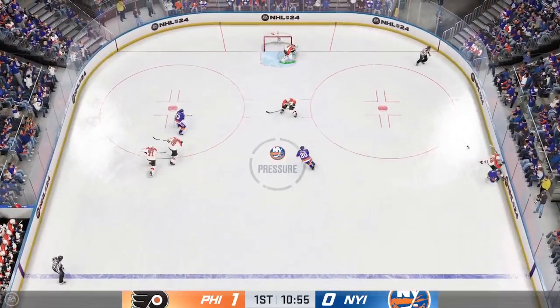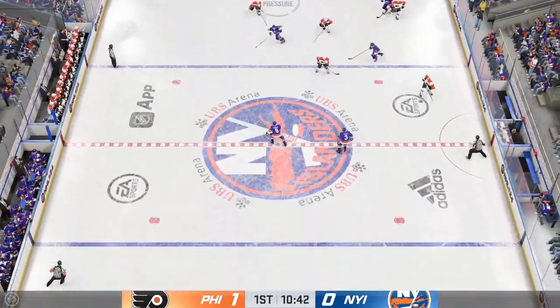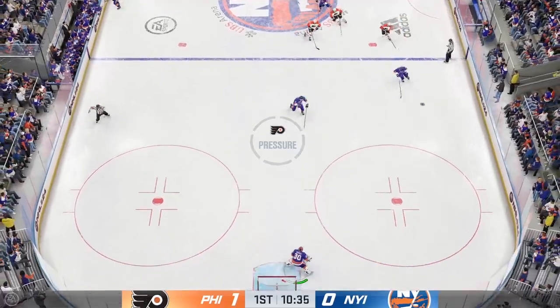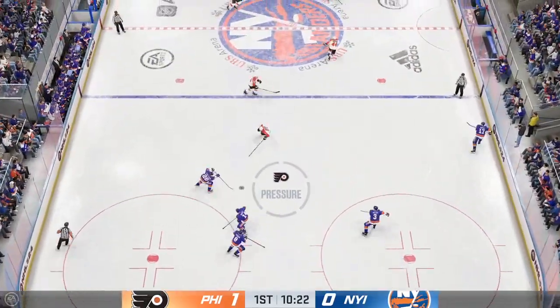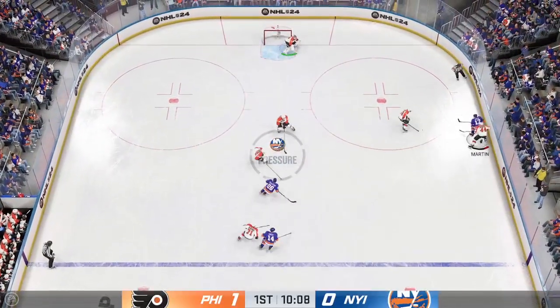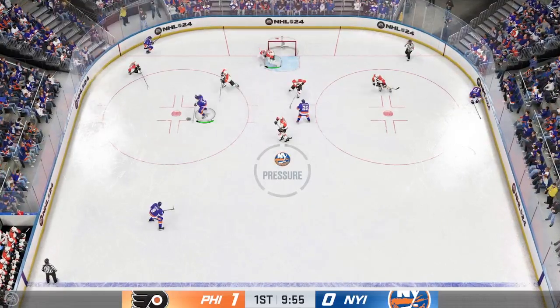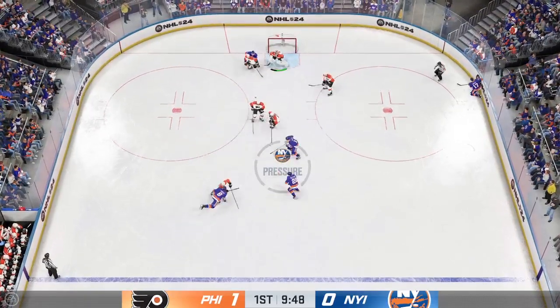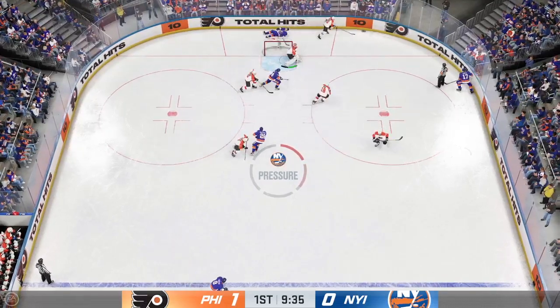On the attack along the boards. The Flyers take possession in the defensive end. Carries it in. Poked away at center by Pellick. The Islanders get a hold of the puck along the boards. Down the right wing and into the offensive zone. There's a shot. No room for that one to get through. Moves it to Thompson. Stopped by the goaltender, getting a piece of that one.